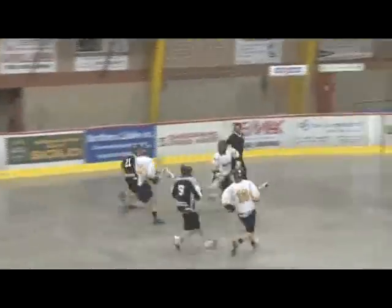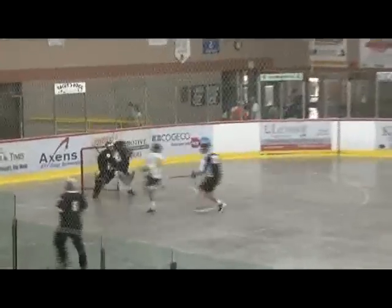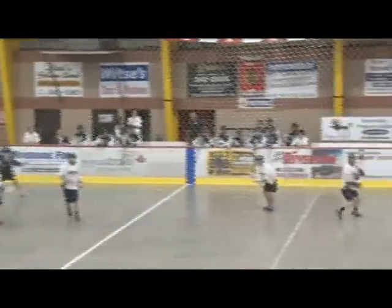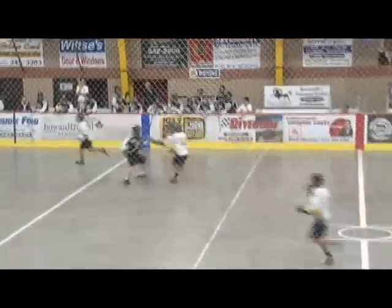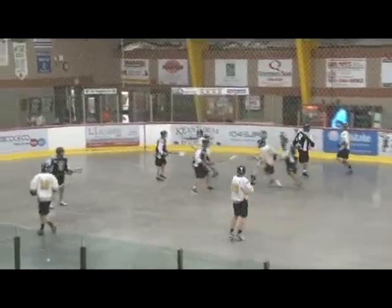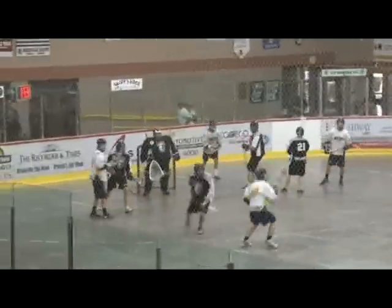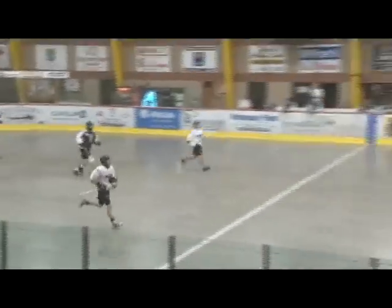Kingston down on a breakaway. Stopped by the Brockville defense. Brockville passes it down. Takes a shot. And stopped by the Kingston goaltender, David Joseph. Brockville gets it back, though. Brockville takes a shot to reset the shot clock, and it goes all the way down the court.